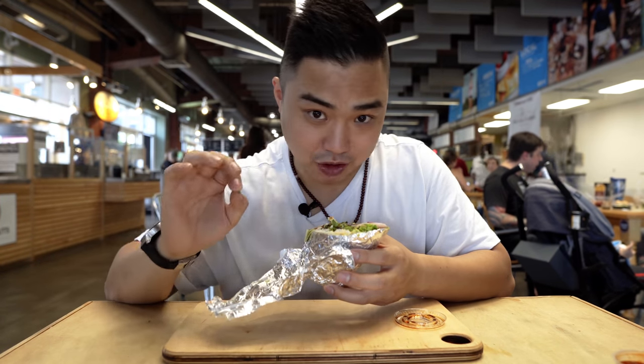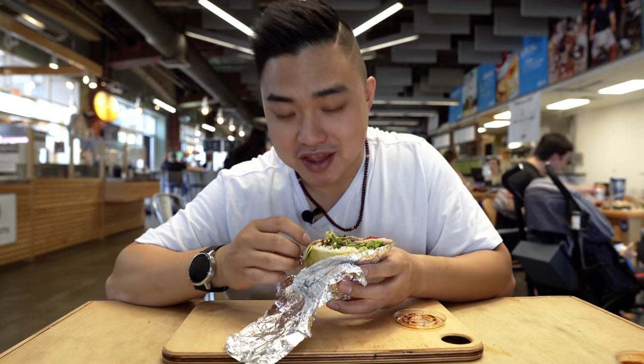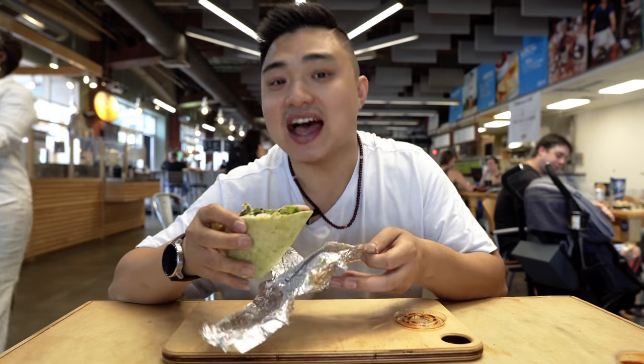So I will go on record to say that this is the first place I know of that had sushi burritos in Charlotte. I know, it's a bold statement, but I'm willing to vouch for it to say that this is the first place to have sushi burritos.